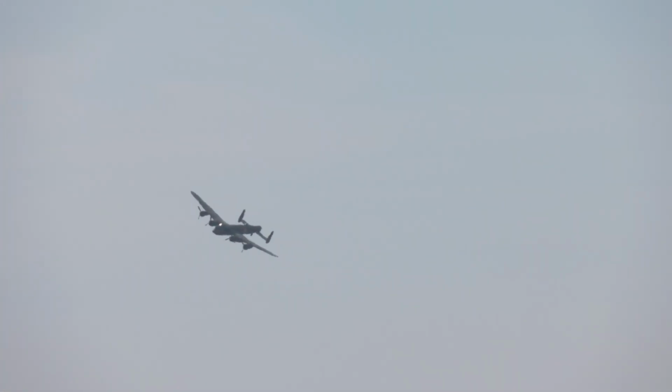Runway 2 and 3, 123.550. Runway 2 and 3, 123.550, go.